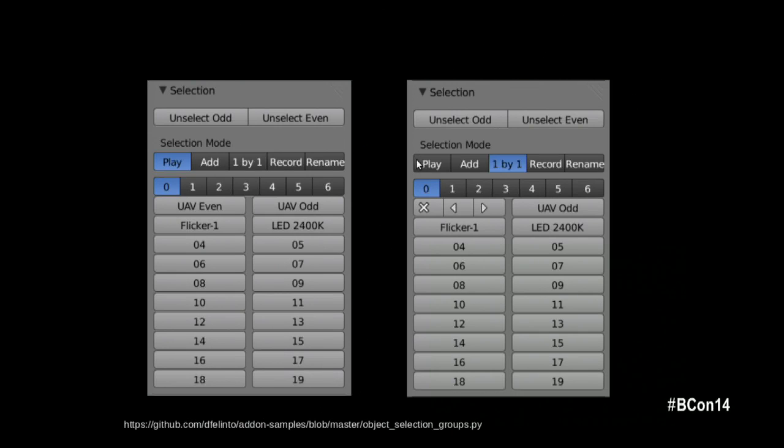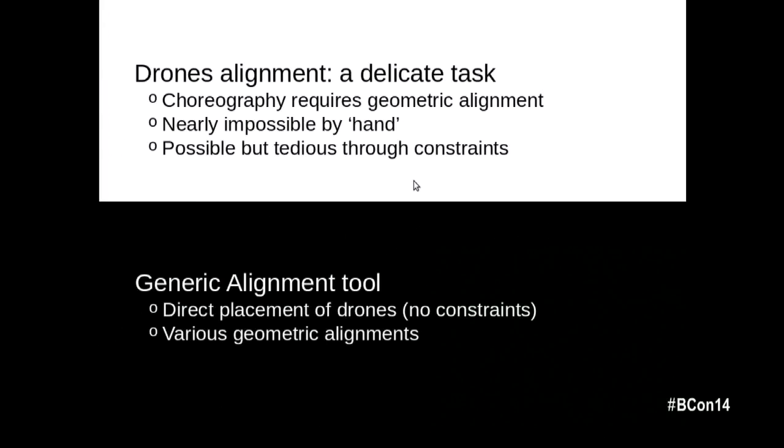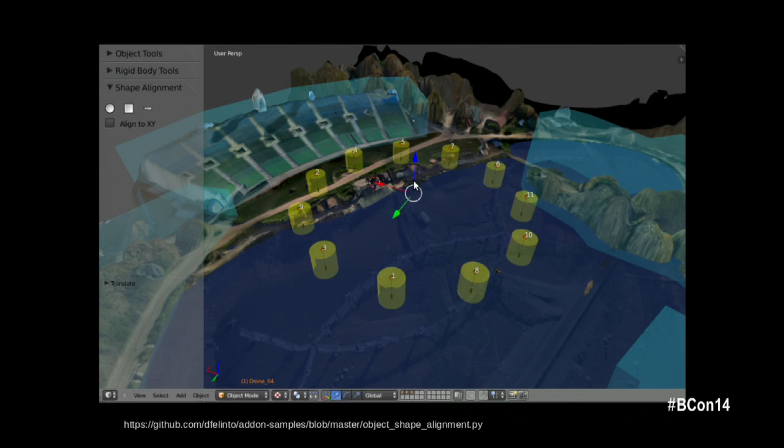This is a generic feature, so it's not specifically for us. It can work with anything in Blender. It simply records selections in buttons and then stores them in the file. And when you reload the file, the selections are still there. And as I said, since it is a standalone add-on, we're even releasing this on GitHub. It's over there for anyone to see. Same goes for the next feature. Just an example of things that can be done that help us, and maybe help someone else to learn from that.